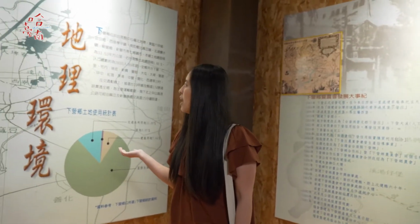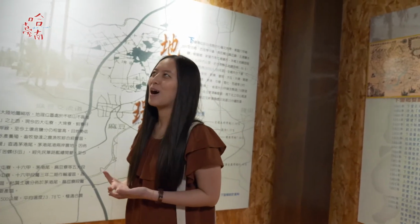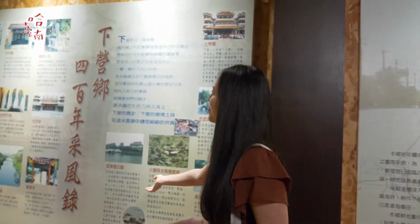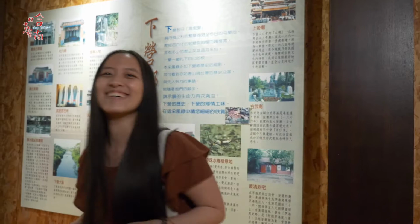And here, you can learn about the geographical locations of this area. Xiaying is actually located on the northeast part of Tainan City. And here, they tell you about some attractions within this district. And in this museum and exhibition center, you can learn more about this area, especially the three most precious jewels that they have, which is goose meat, silk, and black beans. So let's go.